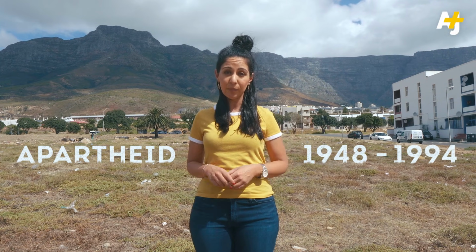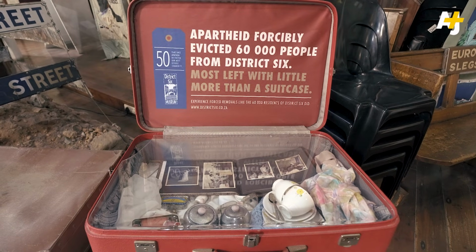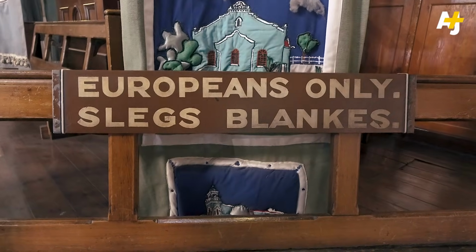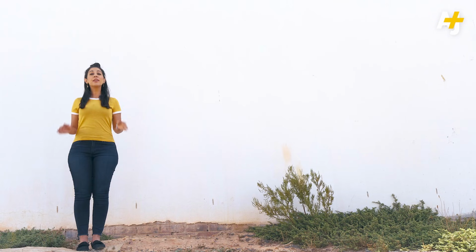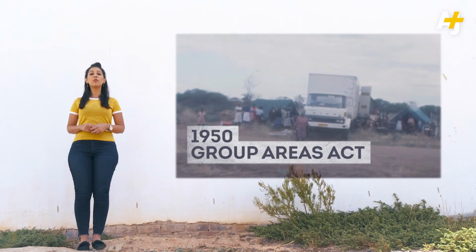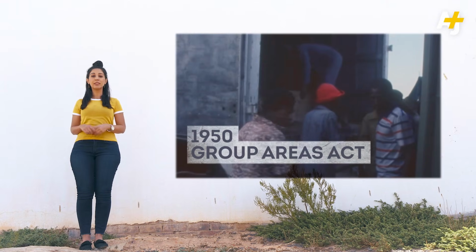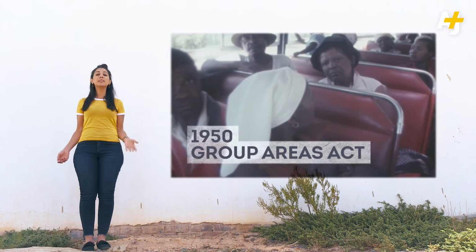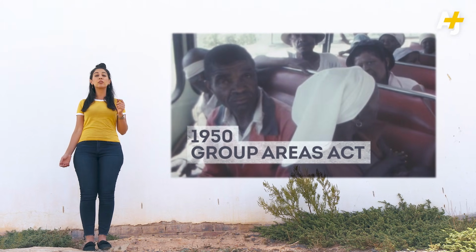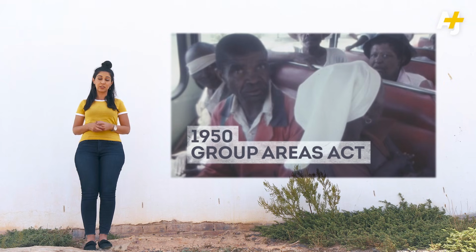The segregation we see from above is the legacy of an apartheid system that was instituted by South Africa's National Party and lasted from 1948 to 1994. Apartheid further expanded the policies of white domination and racial segregation that were already in place since the colonial era. Under the 1950 Group Areas Act, the government created racially segregated areas and forcibly removed people from neighborhoods reserved for white people. From 1950 until 1983, one of the largest mass removals in modern history took place.